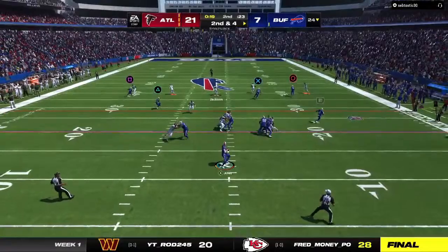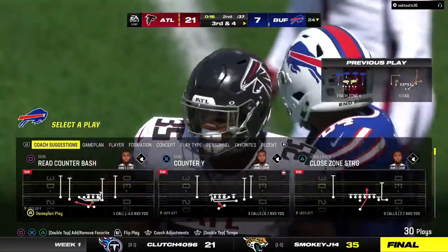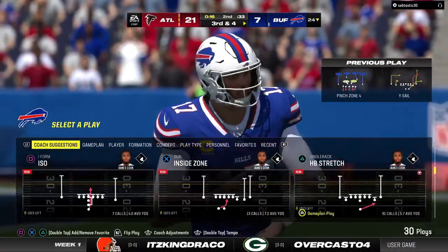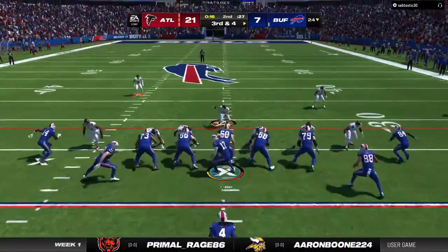On 2nd down, here's Allen. And that is incomplete. 16 seconds now on the clock. My first thought is surprise because that's one of the better tight ends around, and I've seen him pull in balls like this before. But how about a little credit to the defense forcing that incompletion?